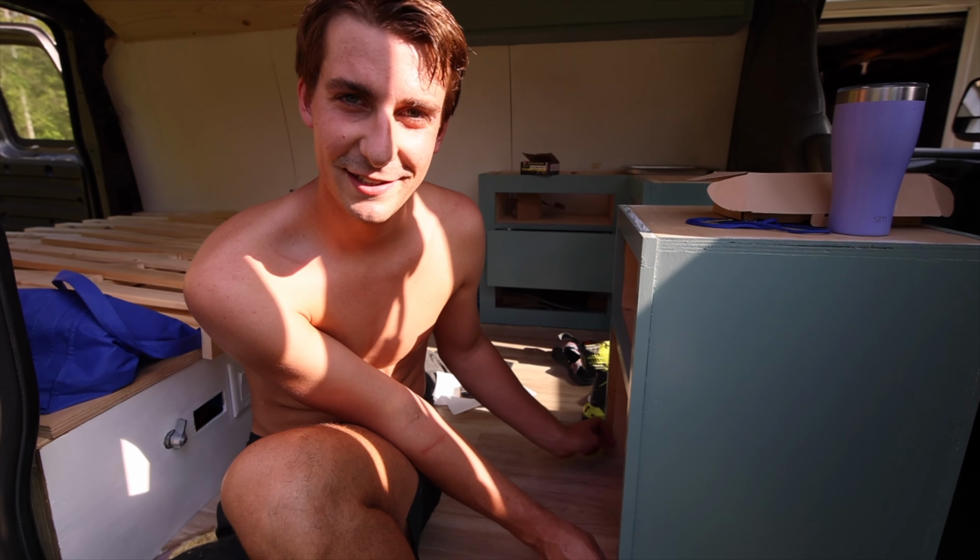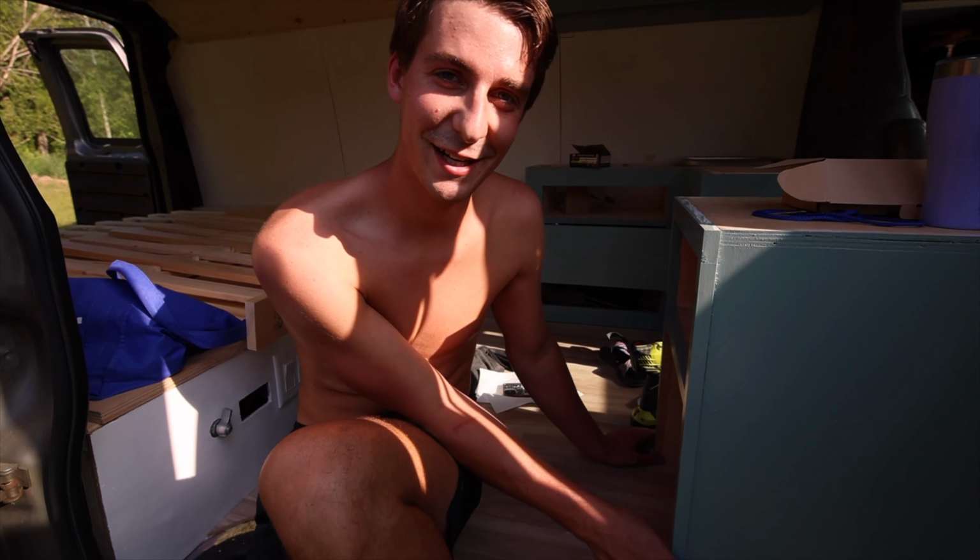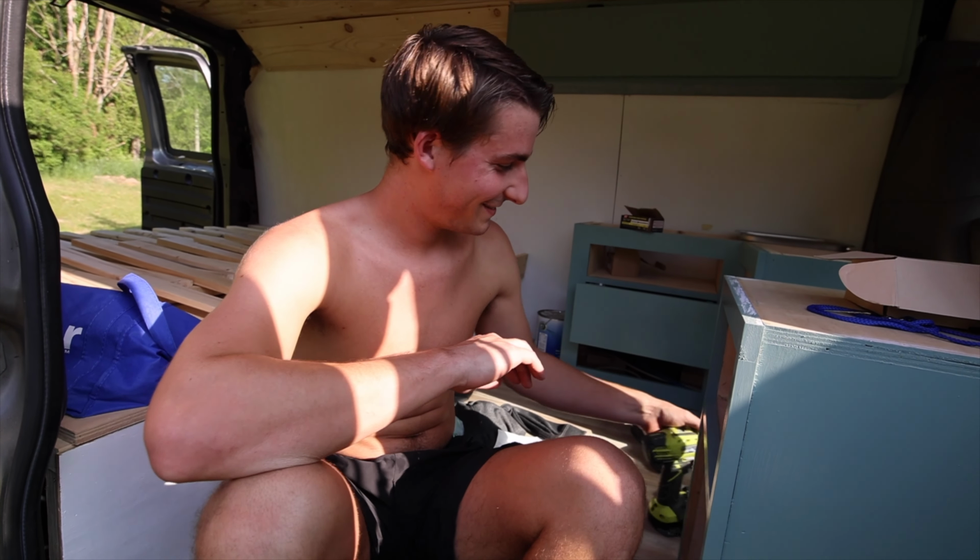Come in here and Maddie thinks this is like level with the outside door. You try being this pretty trying to put stuff together, okay?